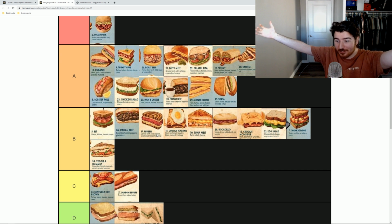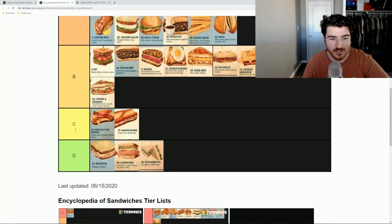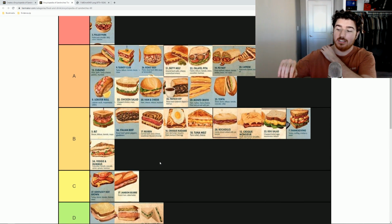How do you guys have Reuben in B tier? I don't even know. I haven't had this one. It looks great though. I mean, it's got a giant egg on top of it. Tuna melt. I haven't had this. Egg salad. Jesus. Thanksgiving. Jesus. Veggie and hummus. Bologna, yeah, this is where it should be. Liverwurst and cucumber. I really cannot believe how low you guys have a Reuben.